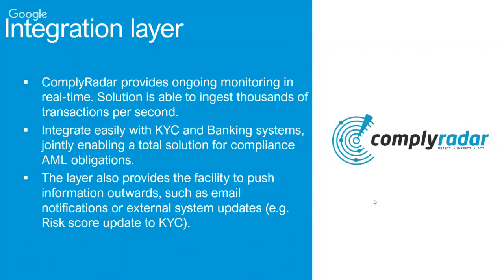So now I'll just go into a bit more detail on those layers. I mentioned this integration layer, which is very important. So Comply Radar provides this ongoing monitoring, as I said, in real time. But even technology-wise, for the more technical guys out there, it's very important to keep in mind the real-time, meaning the ability to ingest possibly thousands of transactions a second.